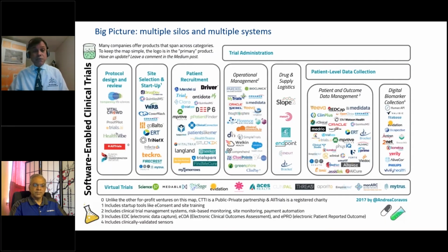Very nice. This is the reality, to be honest. There are just such a great plethora of choices, but the very choices can be challenging because each of these silos potentially creates a point of disconnect. And what we have tried to do is bring many of the systems together and basically become another virtual trial software system like Science 37 or Medable that you see below.